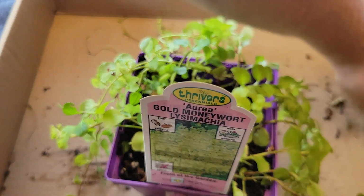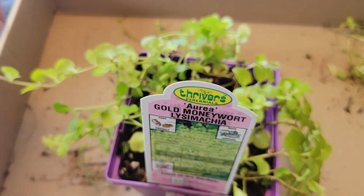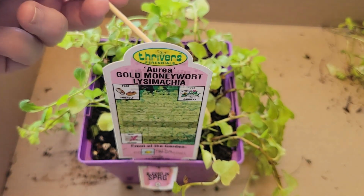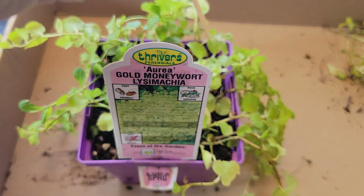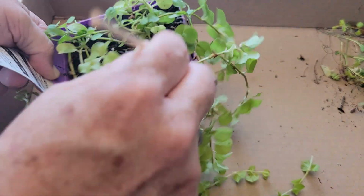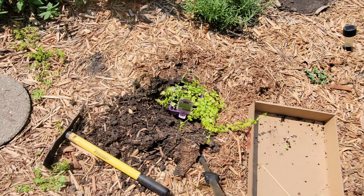So what I like to do before I plant, and it doesn't matter if it's something that's younger and smaller, I always take either a skewer or a toothpick or even a fork, and I try to poke holes in the top of this. So next step is to dig a hole as deep as the container, and then after I'm done with that, I am going to fill that hole with water and let it sit for a few minutes.